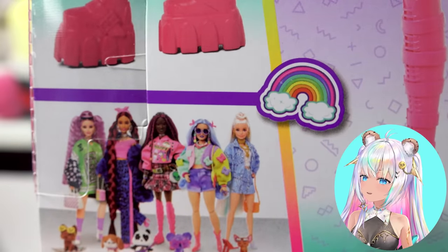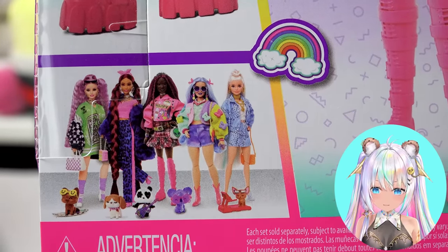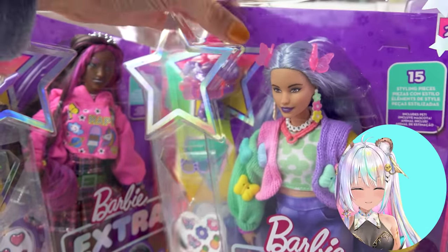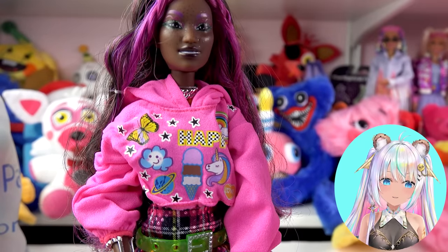Finally, Barbie is showing you the whole collection of them on the back. So you can actually see the other dolls that are part of this Barbie extra collection. So not only are we gonna check out this beauty, might as well give her some friends too, that I also picked up at Walmart as well. First, starting with this panda girl. Okay, brace yourself because she is so beautiful.